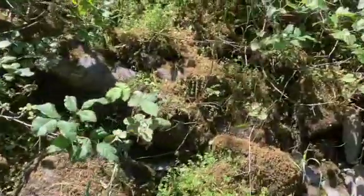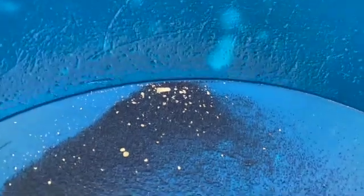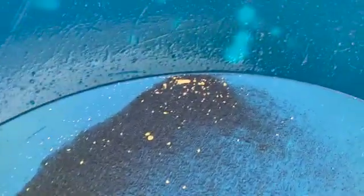and let me show you what I got. Definitely best pan of the day so far, biggest flake so far, really good speck count. So for sure going to finish clearing out behind that rock.